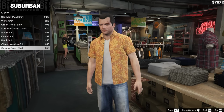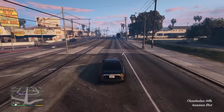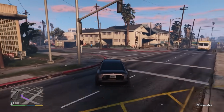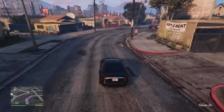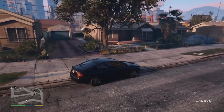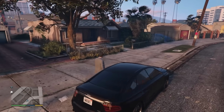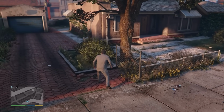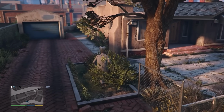When you're playing as Michael, this shirt is only available in Suburban. It's the Orange Grove shirt, but this is actually a really niche Easter egg, so get ready for this one. So the shirt is called Orange Grove. Now, if you've ever played GTA San Andreas, you would know that the Grove Street Families is the name of the main gang. But if you go way back to the GTA San Andreas beta, apparently the name for the Grove Street Families was actually the Orange Grove Families. So this shirt is a nod way back to that.